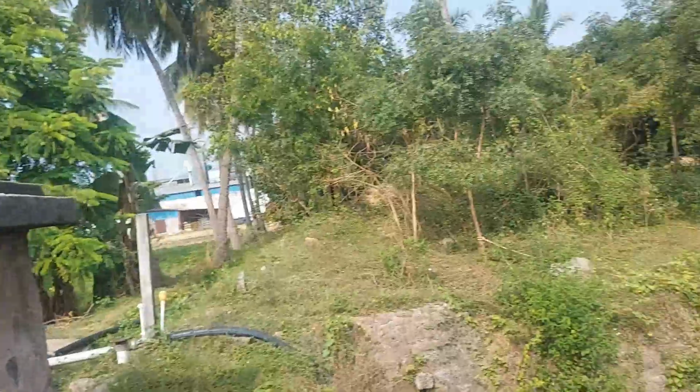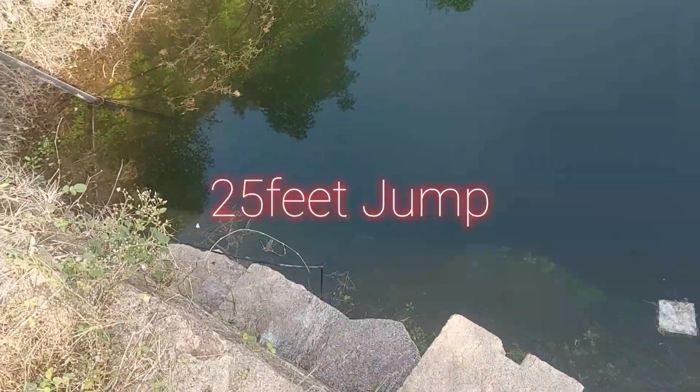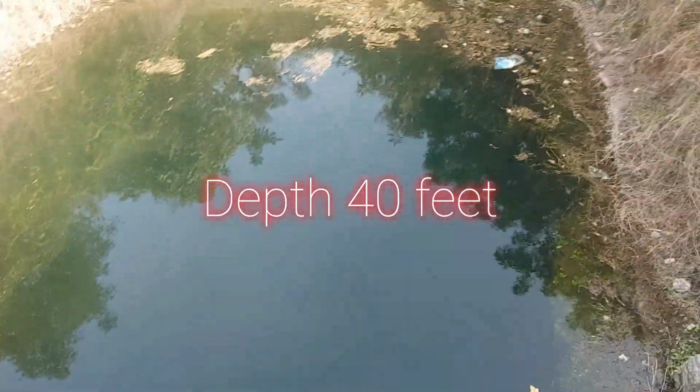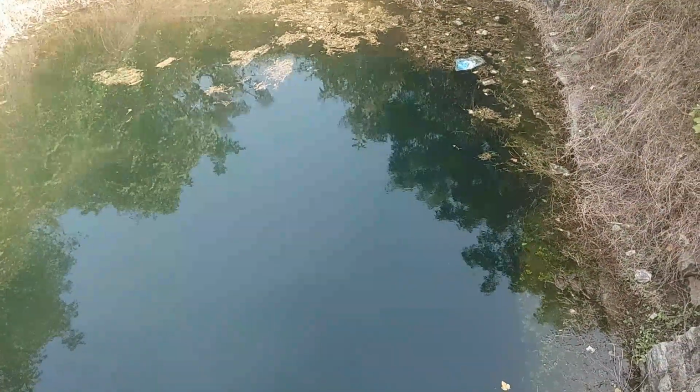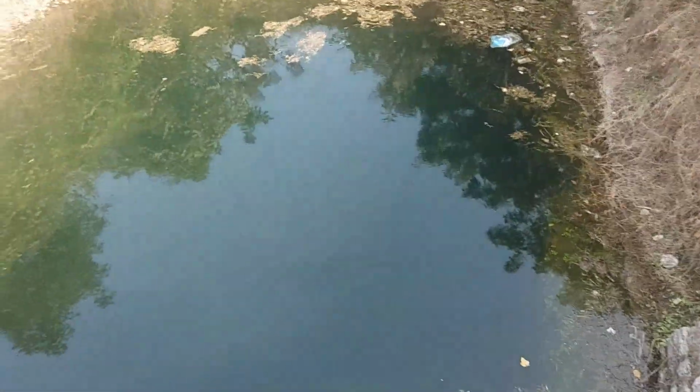Off the top of that, boom, into there. So I'm actually going to acclimatize. I'm going to go down the steps first, jump in from the bottom one, and then from here, it's about 21 feet. I'm going to jump in there, and I think it's about 40 feet deep. So let's have some fun, okay?